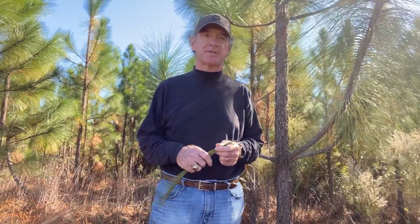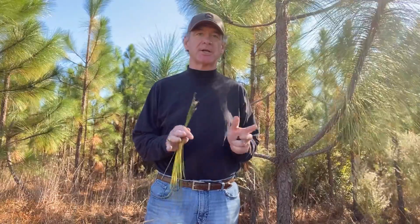Good afternoon, Buster here at Copper Beech Farm. Actually, we're here at one of our fields of longleaf pines. There are several major varieties of pine trees that are grown here in Georgia. The 3 predominant ones would tend to be loblolly, slash, and longleaf.